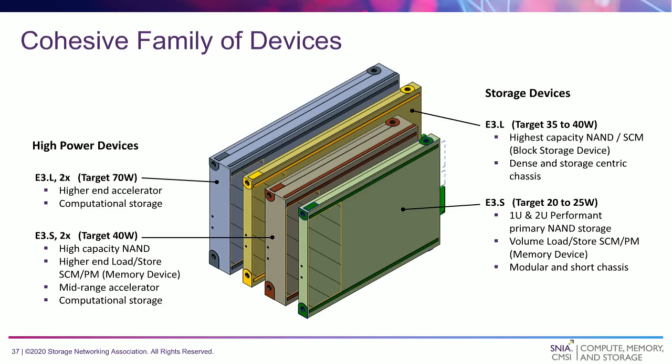The E3 Long 2X, we're targeting for 70 watts. We're looking at that for higher end accelerators, computational storage, and also for front I/O. One thing that Paul will show a little later in the presentation: if you take the E3 Long 2X thick form factor and overlay it on top of an OCP3 NIC, it actually fits. We made sure that the connector registration point lines up with a 4C plus connector that's used on OCP3 NIC. With the thick form factor, you can actually fit the networking connectors coming out the front.